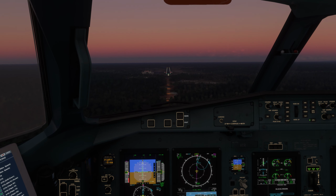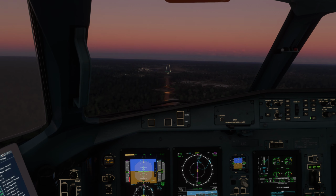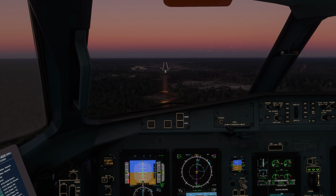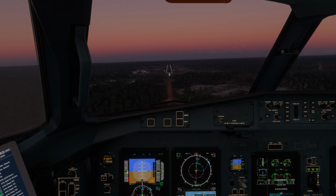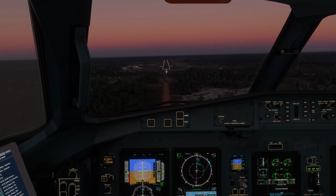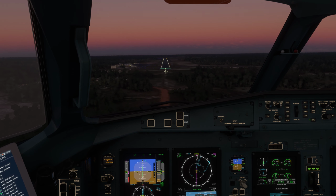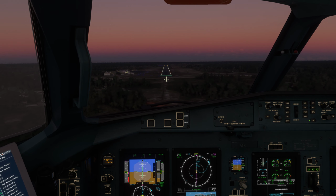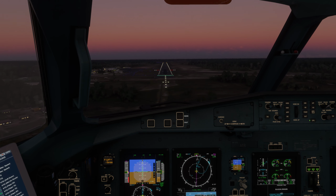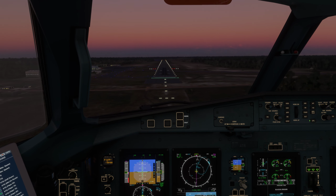Pengel traffic, Caribbean 8001, mile-and-a-half final, runway 11, Pengel. I'll bring some power out here. Looking pretty good, just a hair high, which is alright. Speed is a little high. 500. Feeling pretty good about this one. Don't get ahead of yourself. Approaching minimum. Little bit of power. Little bit of power out. 200. Minimum. Minimum.